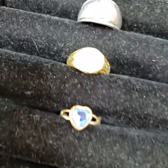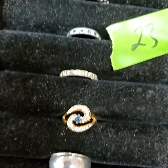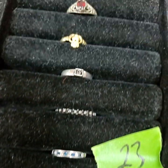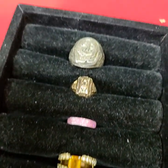Very, very pretty stuff. If you do need to leave a left bid and you need to see better detailed pictures or videos or something like that, just let us know. We'll gladly send them off to you before the auction starts. That way you can get your left bid in time.